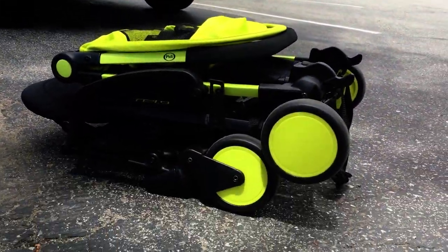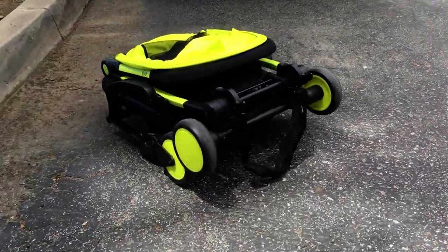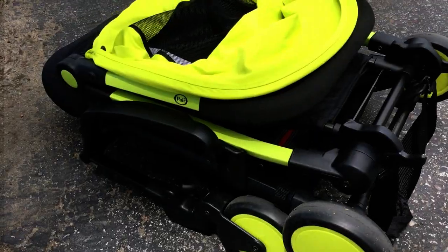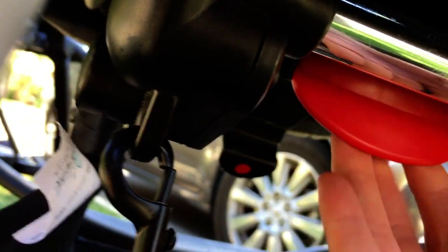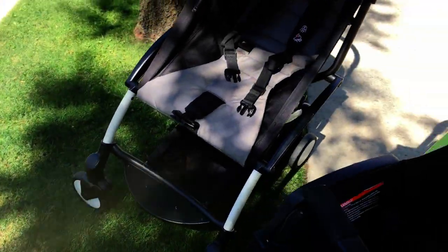I wouldn't say it's an incredibly flat fold, but it's not bad. Same thing with the Yoyo. With the Yoyo, there's a little latch at the bottom. I don't know if you can see it, but there's a little red thing right here. Push and pull, and then you can kind of flip it like that. So overall, I think the children are more comfortable in the Pali, but it doesn't drive as well as the Yoyo.